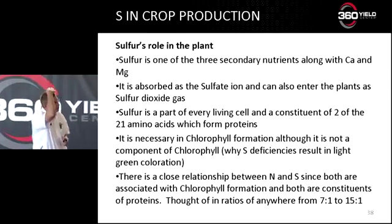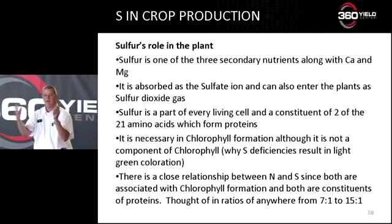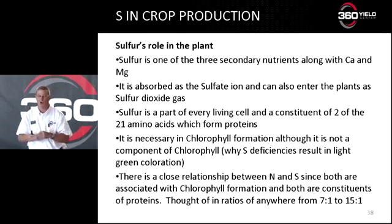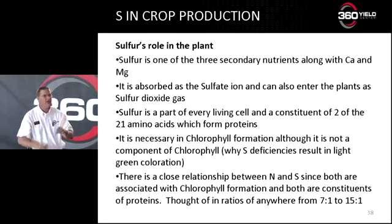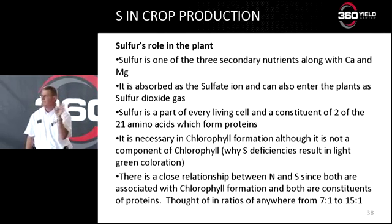Sulfur is very important in chlorophyll formation, okay? Sulfur and nitrogen are very, very intermingled in the plant. Their ratios are very important, but sulfur is very important in chlorophyll formation. That's why when we see sulfur deficiencies, what's the color we see? Light green. We see that light green, okay?